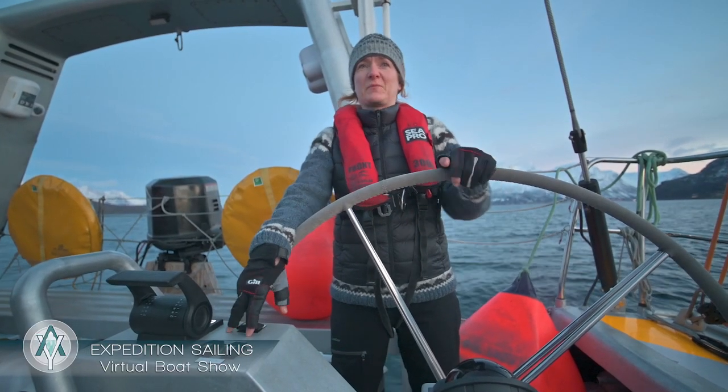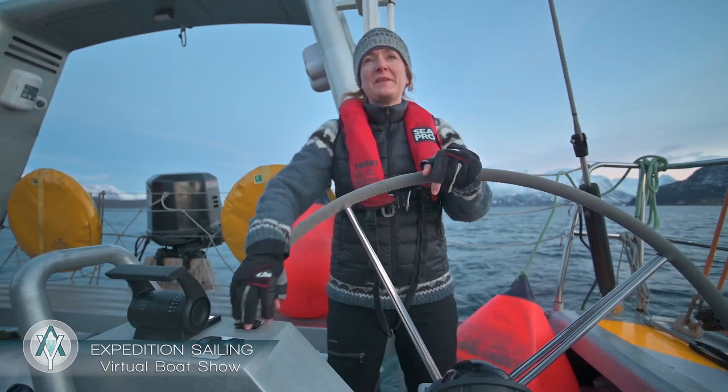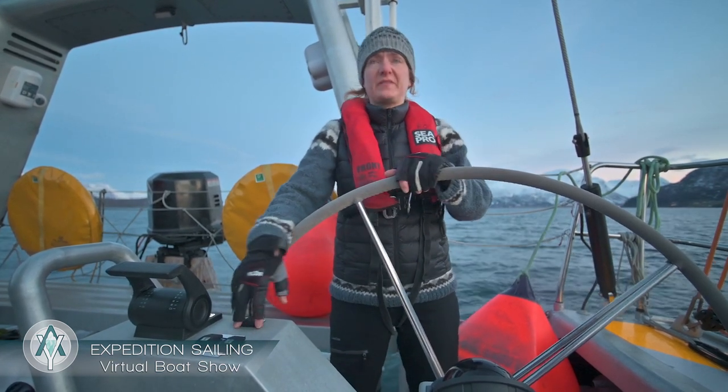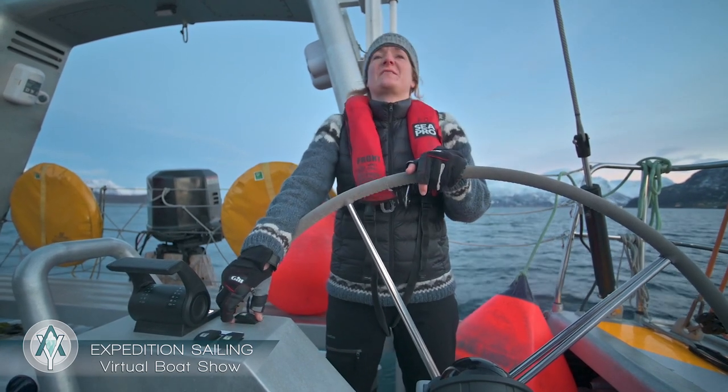It's really helping when we want to stay facing the wind, because we go at very low speed, so I can't maneuver the boat well otherwise. This is very helpful.